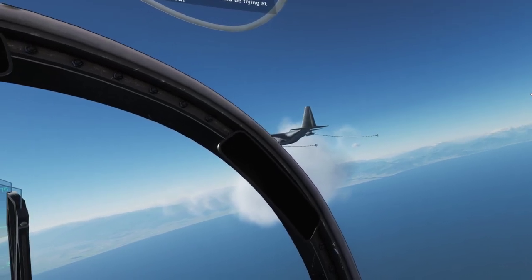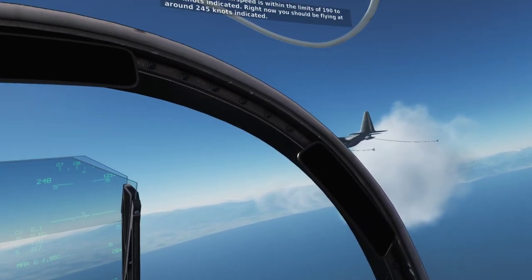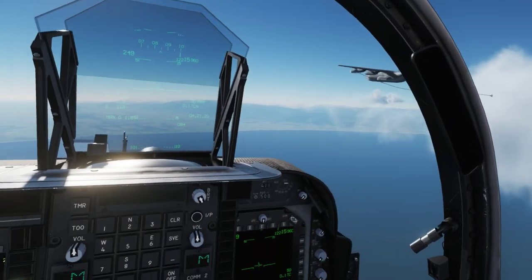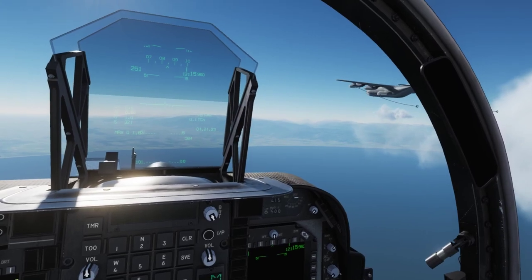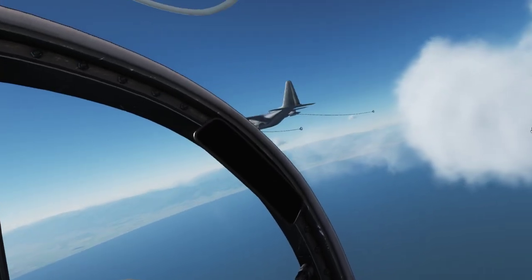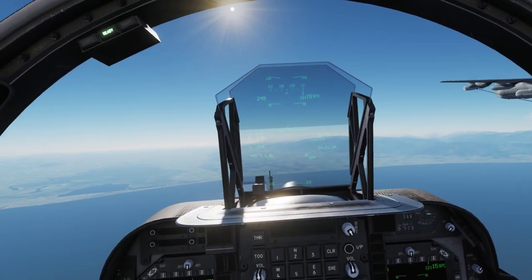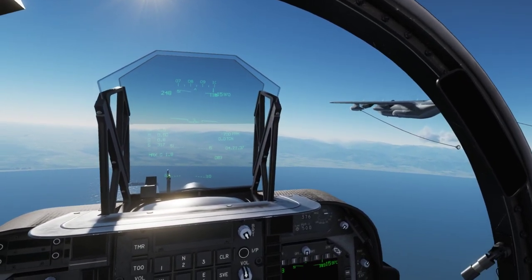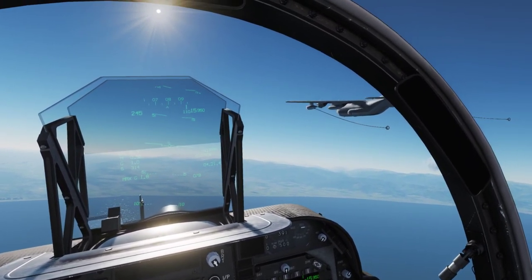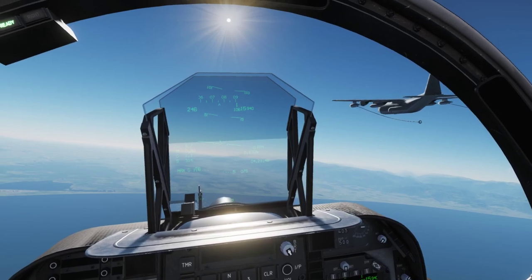Verify that your airspeed is within the limits of 190 to 300 knots indicated. Right now, you should be flying at around 245 knots indicated. Make sure that the angle of attack does not exceed 13 units throughout the refueling process. Set your flaps to cruise mode. Use of auto flaps is prohibited before the contact with the drogue basket.